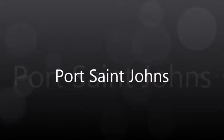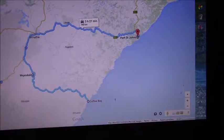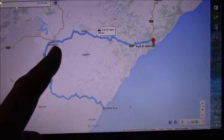Here we can see the route that we did yesterday. We left Coffee Bay over there. We just wanted to get to Port St. John's, which is about 60 kilometers as the crow flies. Unfortunately, there are no tarred roads anywhere in this direction, so we had to do this 200 plus kilometer journey all the way back to the N2 through Umtata and then down this tarred road, the R61.